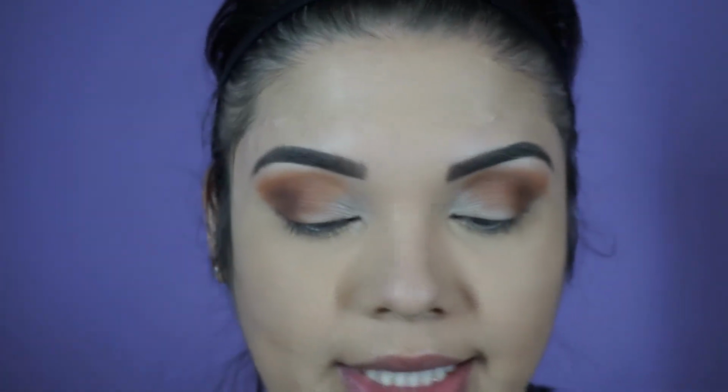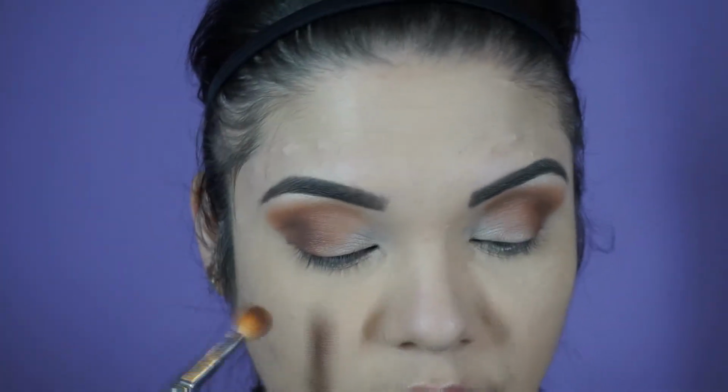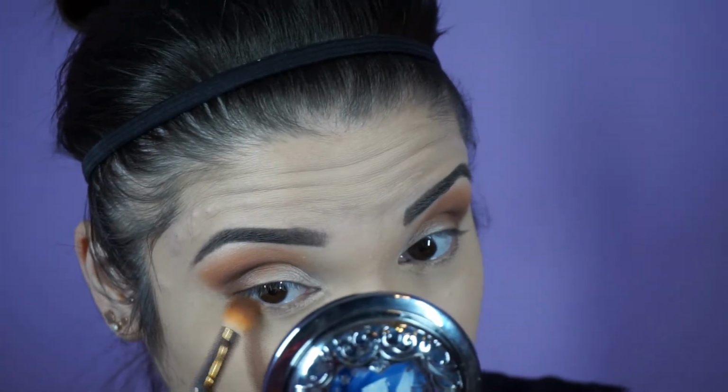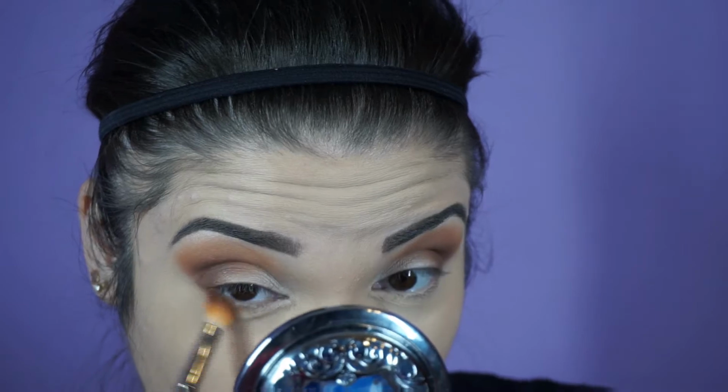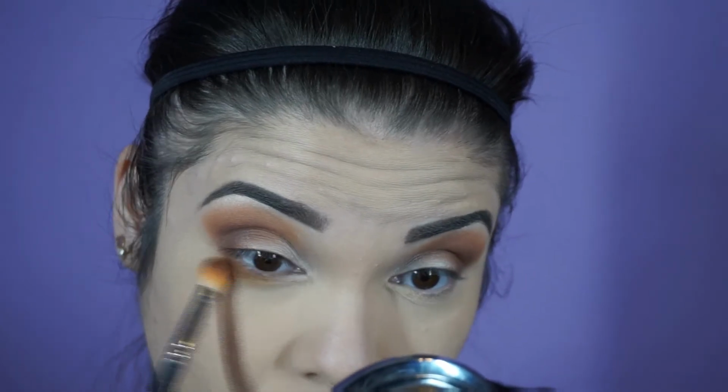I'm not gonna lie. And so I'm just gonna go ahead and finish the eyes. To finish the eyes, I'm gonna smoke out the bottom, and I am gonna use a darker shade for the bottom, but I'm just kind of freehanding it because I do want a very smoky, blown out effect.